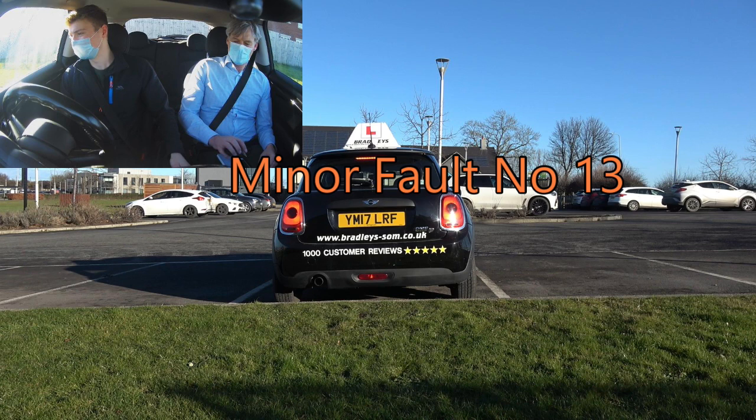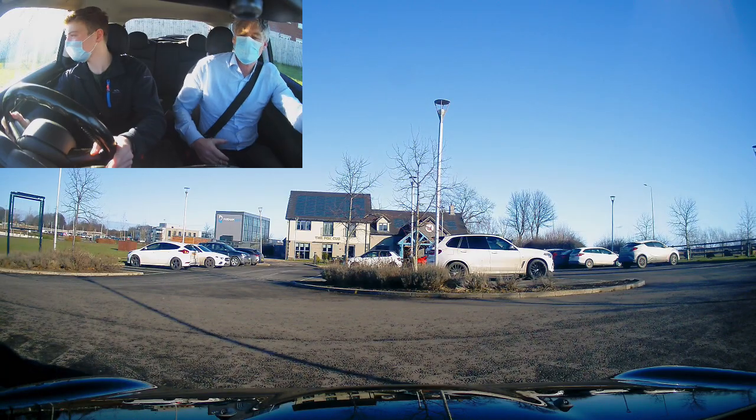Good all-round observations, good speed. But did you see the red car? You have to be wary of that red car. Had that red car been going left, then you would have had to stop to see if it was going to get past you or not. But overall, well done. Good stuff.